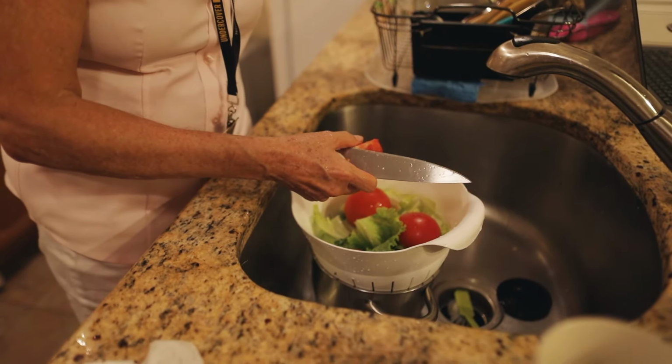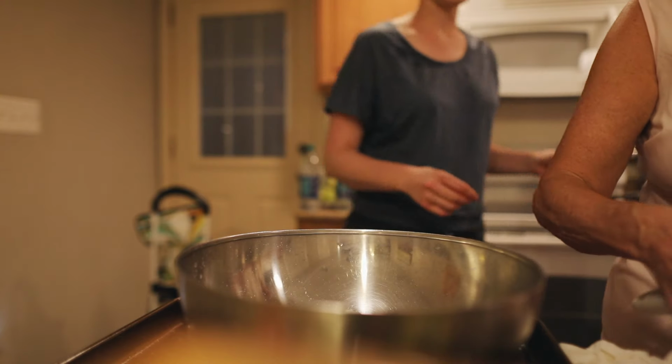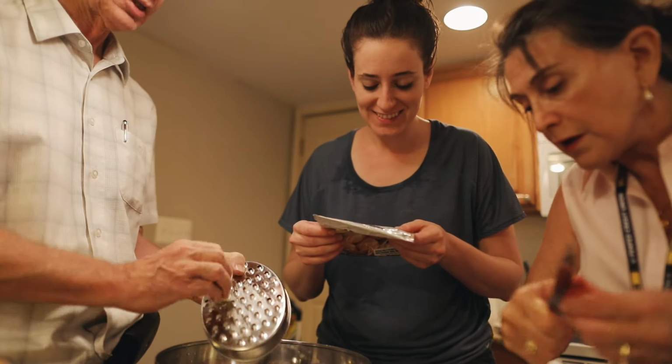Mom is making a delicious salad. I'm in the process of making cheese bread. First of all, wash your hands. Você lavou a mão? I washed my hands about 3 times so far.